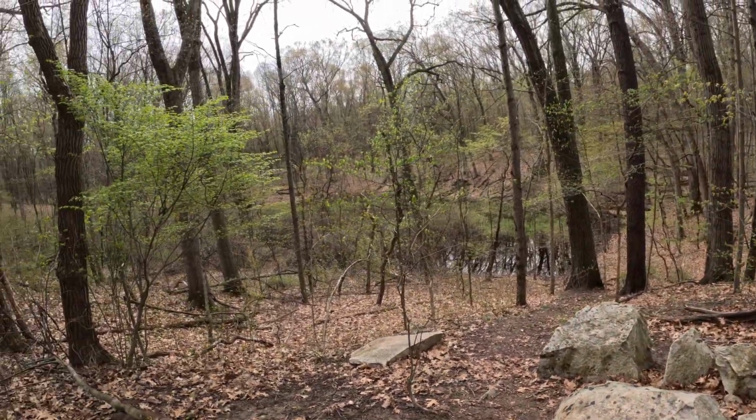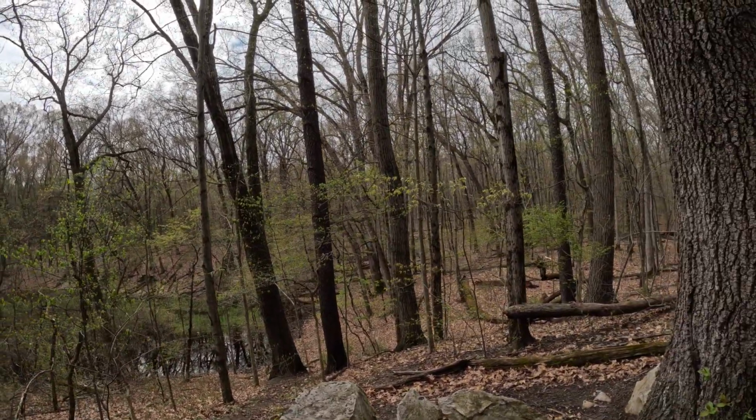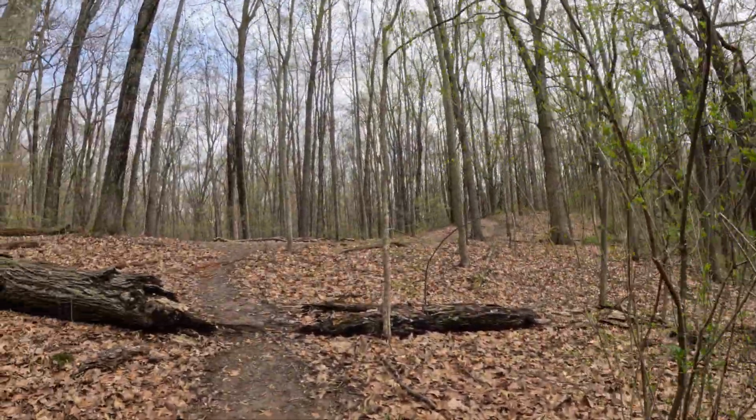Although if there's gold here, I'm sure it's long gone. Who knows? That's what's cool about it. It's like a treasure hunt. All right, back to the trail.